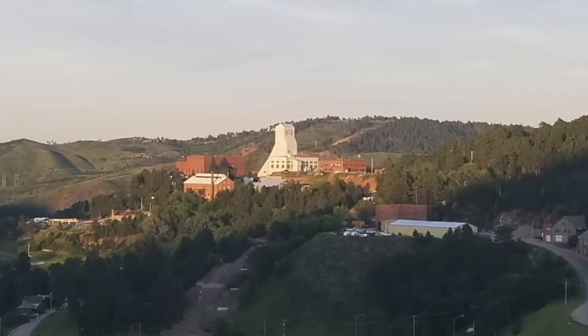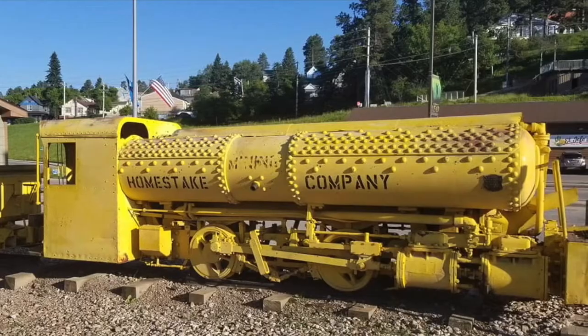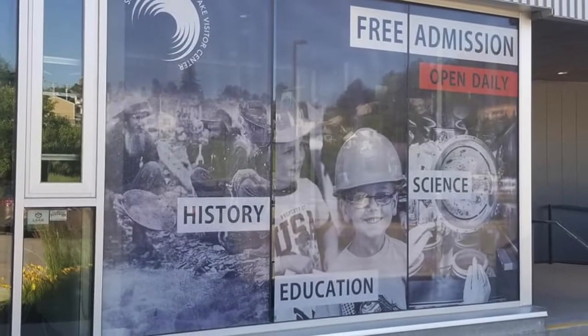At a mile high, Lead, South Dakota is an old mining town going through an exciting revitalization spurred by scientific exploration and technology research and development.